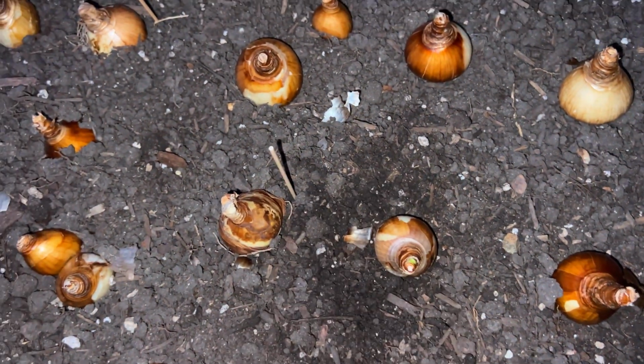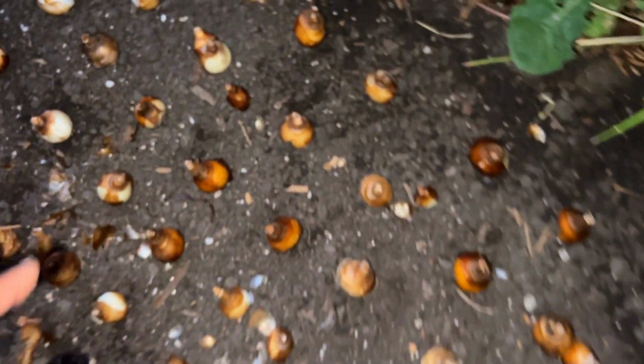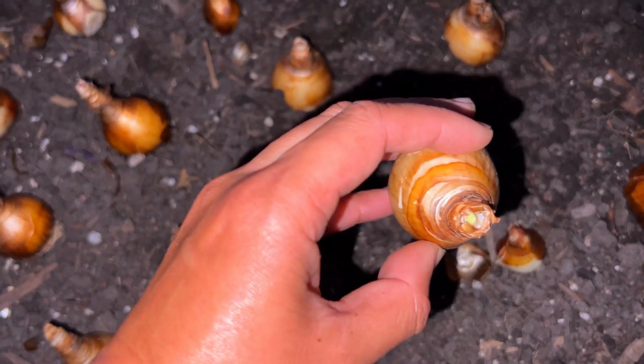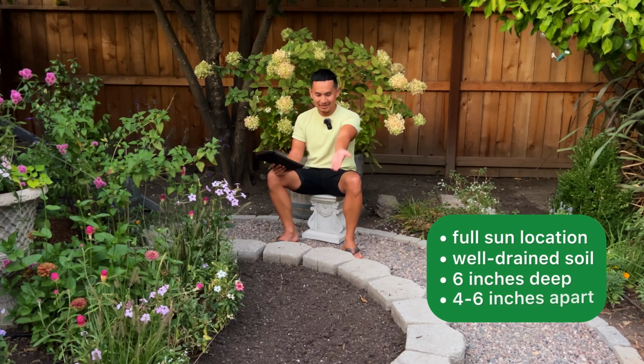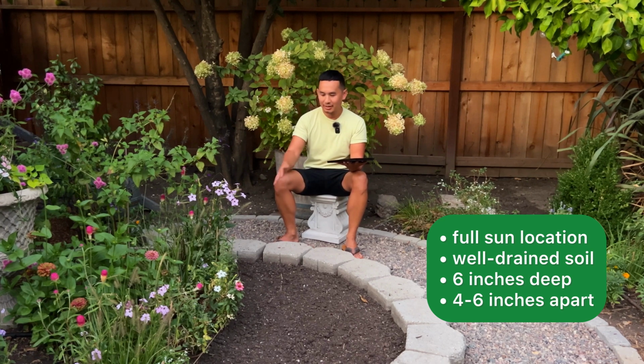We've had nights already in the high 50s. And so some of these are already waking up. This bulb is waking up as well. Look at this. This is really exciting. So they're all planted up, 6 inches deep, and the soil had been amended, I think down to about 10 inches deep with compost and planting mix, and also some perlite.